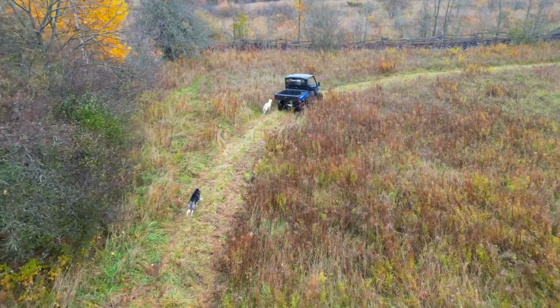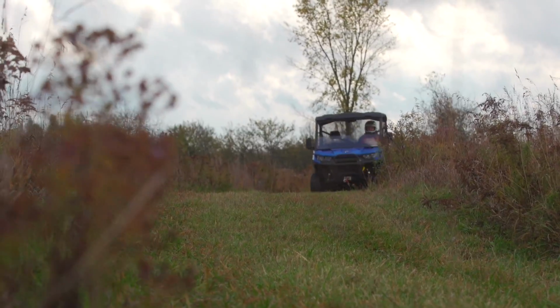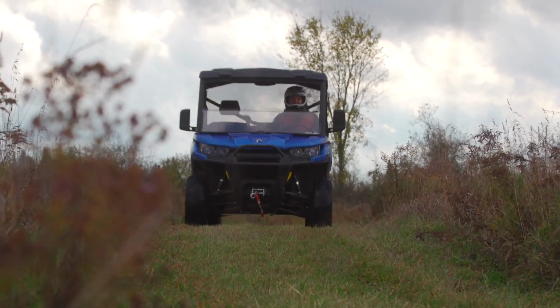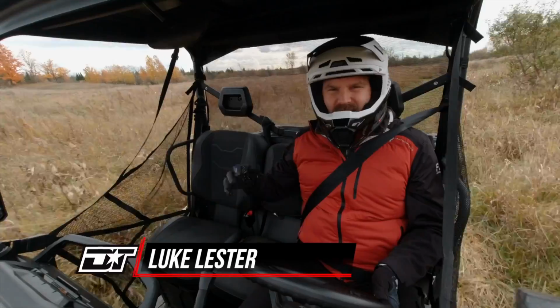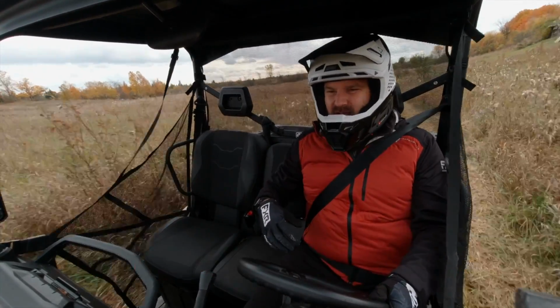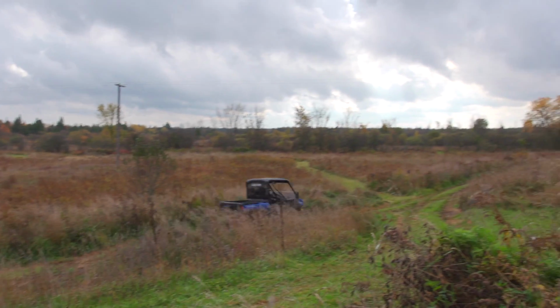After spending a bit of time with this Defender HD9, this is an XT package, there's been a few things about it that's really stood out to me. The first one is how quiet it is inside this cab. Can-Am has done a phenomenal job of keeping engine noise down and also mechanical noise, rattles, squeaks, things like that.